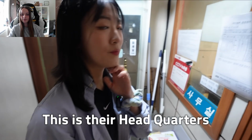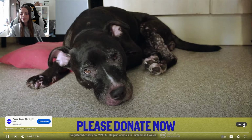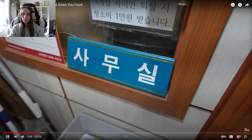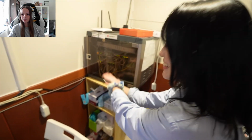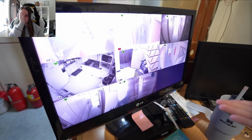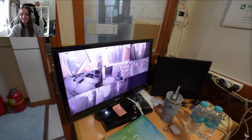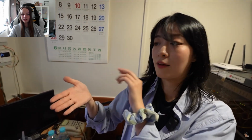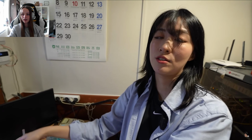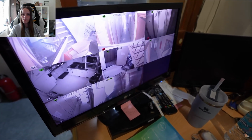Okay, let's continue. This is their headquarters. The office. Oh, they got a little office. That's cute. Right at the entrance, they have their office, or should I say, the command center. And here they have a server room and an airtight security system with a bunch of cameras. And don't worry, they don't have cameras in the restroom. Well, thankfully. They can also check the CCTV from their phone. That's good. You can kind of feel safer if there are that many cameras. I love how they have some level of security here.